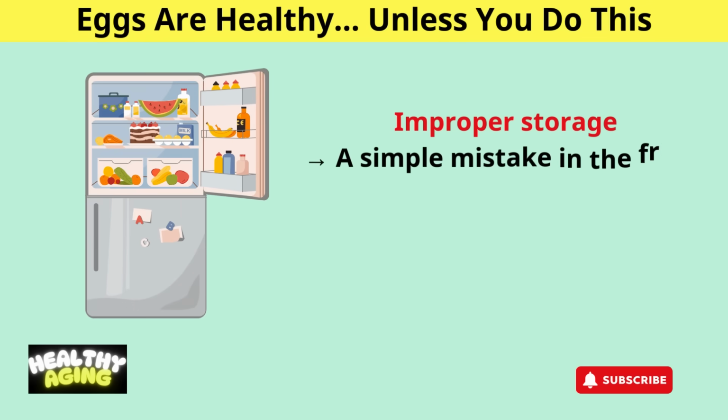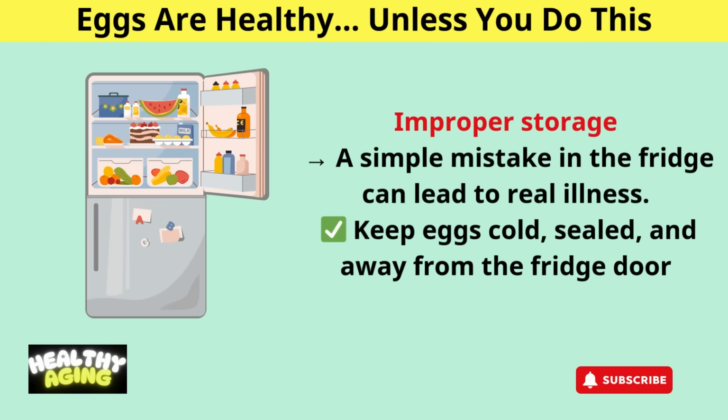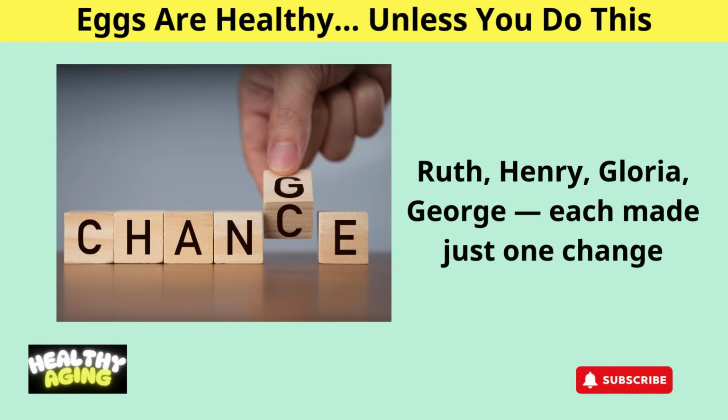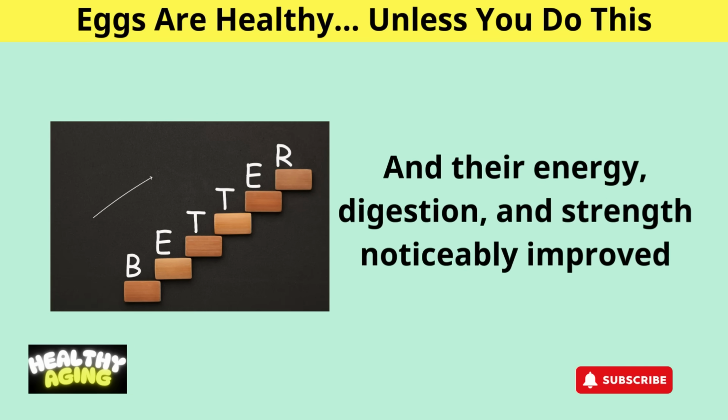Improper storage. A simple mistake in the fridge can lead to real illness. Keep eggs cold, sealed, and away from the fridge door. The truth is, eggs aren't harmful, but habits around them can be. Ruth, Henry, Gloria, George, each made just one change, and their energy, digestion, and strength noticeably improved.